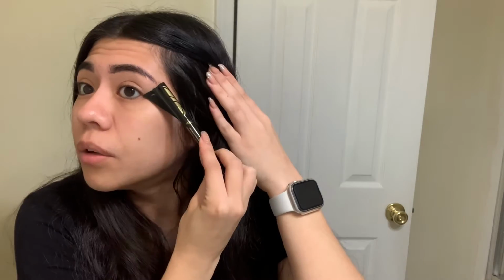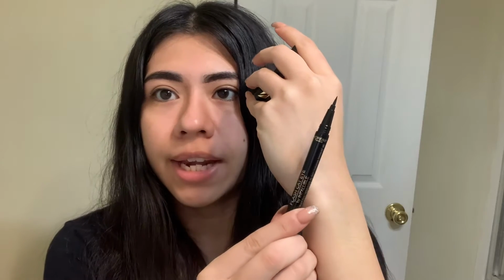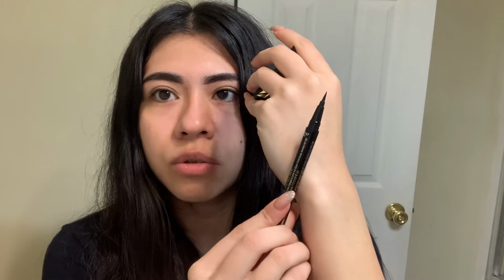I'm assuming this is what you line up. Bitch, I'm scared. It literally looks like any other liquid liner besides the fact that it has this little thing right here. Oh my god, stop. Did I just break this thing? Oh no, no, no, I didn't break it. Okay, so this is what the actual pen looks like. Super thin, super nice. Let's see how pigmented it is.